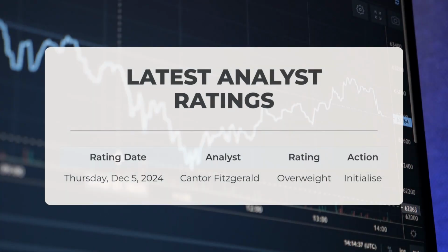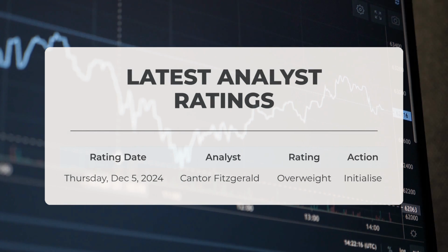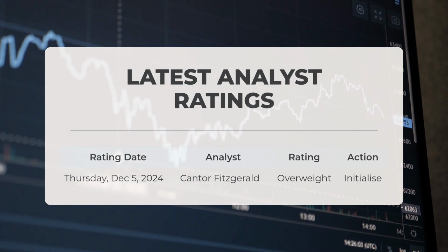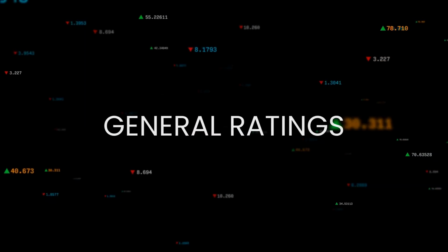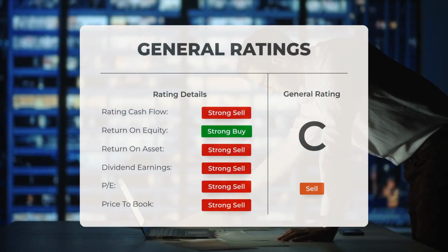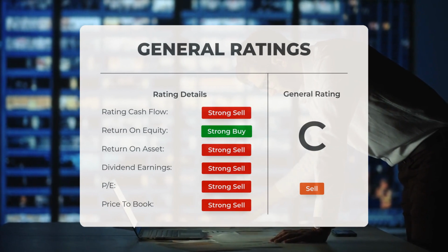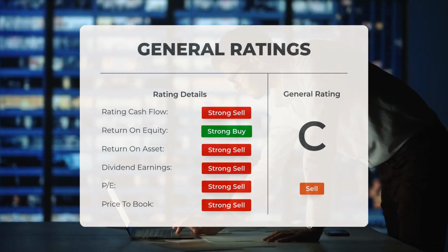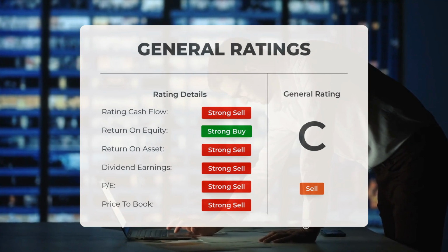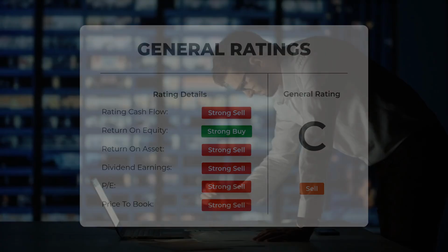Analyst ratings. On Thursday, the 5th of December, 2024, it was reported that Cantor Fitzgerald assigned RZLV an overweight rating along with an initiate action. Analysts have assigned a general sell rating to Rezolve AI stock. They have categorized the price-to-earnings ratio as strong sell and the price-to-book ratio as strong sell as well. Regarding return on investment, analysts have similarly rated the stock as strong sell.